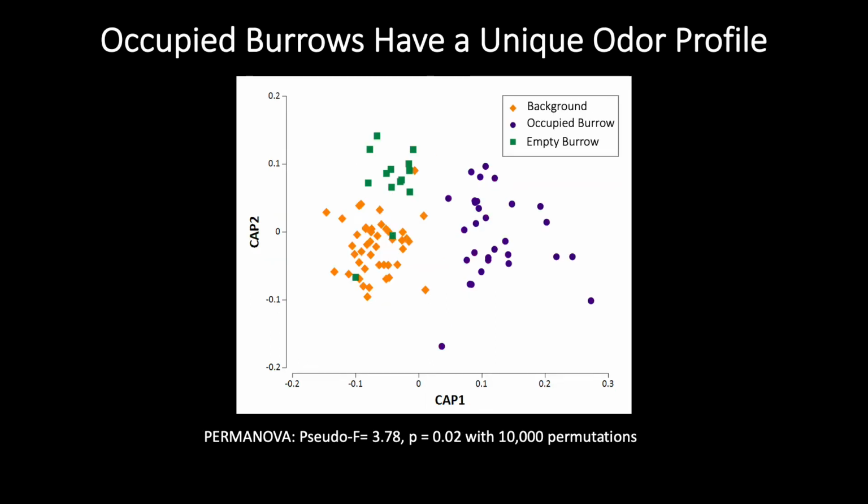We also examined whether the odor profiles of the soil differed based on where in the landscape each sample was collected. We found that soil samples from occupied burrows where birds were actively breeding had different odor profiles than empty burrows and the background samples collected from the colony floor.